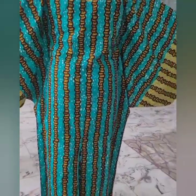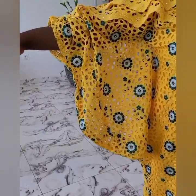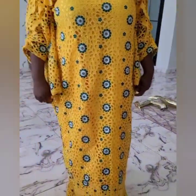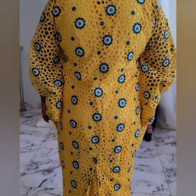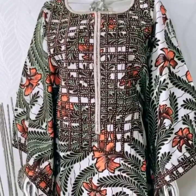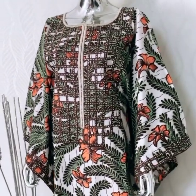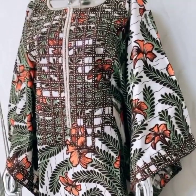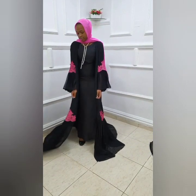In today's video, we'll be showing you lovely collections of Kaftan Boubou styles. This video is all about trend-setting collections, amazing creative designs of Kaftan Boubou styles from Africa. These styles are made with different fabrics such as Ankara fabric, chiffon, lace material, and other beautiful fabrics.